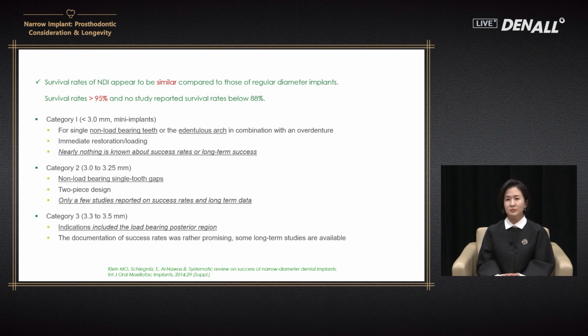Depending on the categories, the success rates are compared. Mini implants, Category 1, are for non-load-bearing teeth, anterior teeth or edentulous arch. There are not many success rate reports. For Category 2, 3.0 to 3.25 millimeters, most of them have a two-piece design, and there are a few study reports, but no long-term data. Whereas for Category 3, 3.3 to 3.5 millimeters, if you carefully select cases, stable long-term outcome can be achieved.